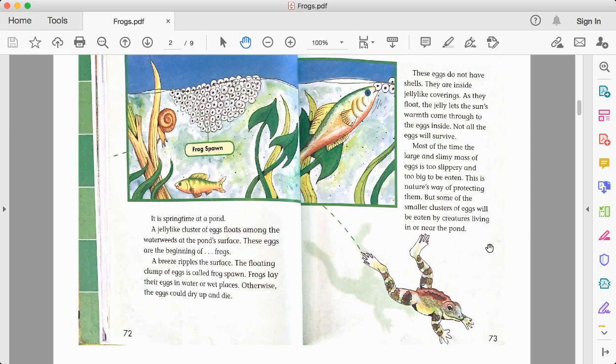Not all the eggs will survive. Most of the time, the large and slimy mass of eggs is too slippery and too big to be eaten. This is nature's way of protecting them. But some of the smaller clusters of eggs will be eaten by creatures living in or near the pond. Frog spawn.